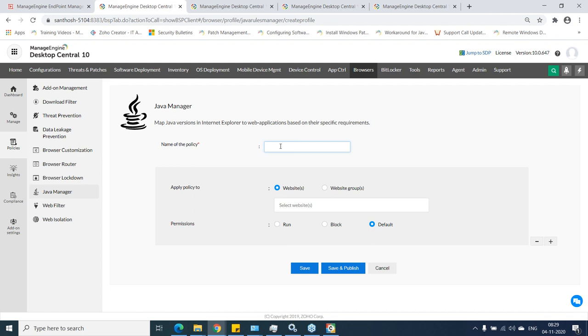And what about the user already installed extensions, whether you want to disable or you want to keep it? You can go ahead and configure those. Comprehensive add-on management for Chrome, Internet Explorer, Firefox, and Edge as well. So that's one of the compliance. Let's look at the next one, Java permissions.